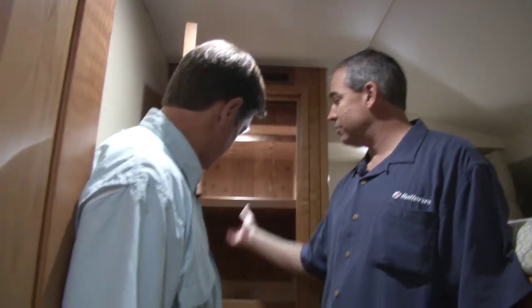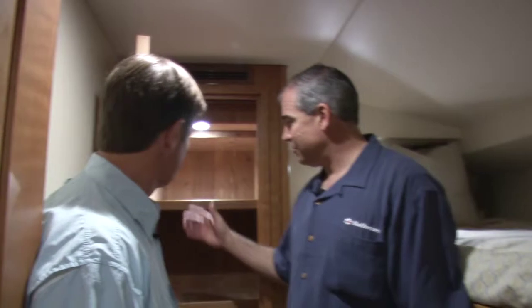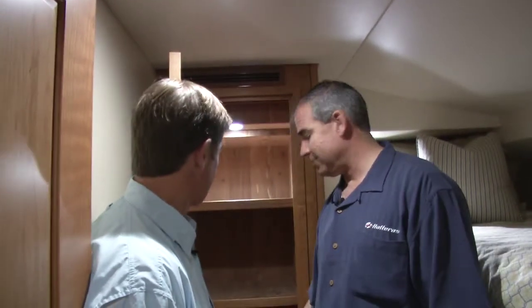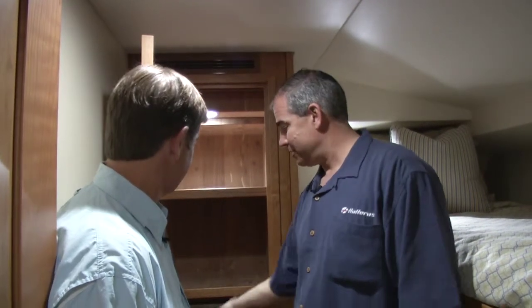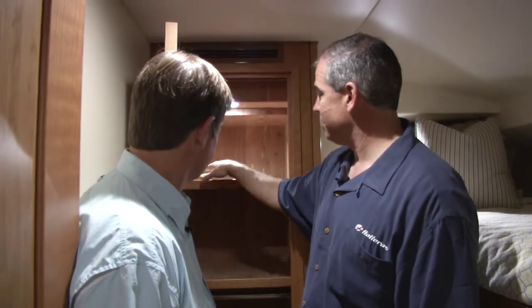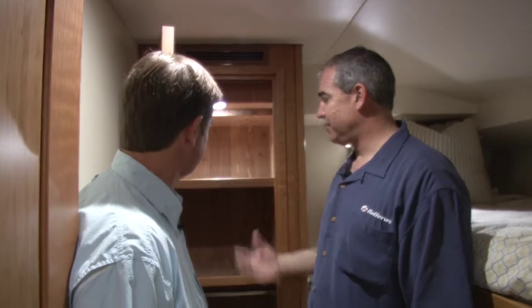Hanging locker down below, shelving up top. And this is part of the VOC that we did. For the longest time people put their hanging portion up here and their shelves down there. Well, everybody had to kneel down to get their shirts off the shelf. So we put the hanging down below now, and then if you're traveling, you put your shorts and your t-shirts, your socks, whatever it may be. Makes sense. And it's right in front of your face.